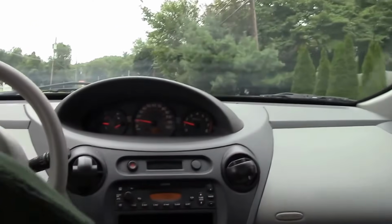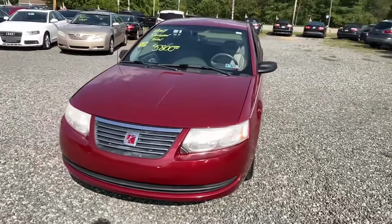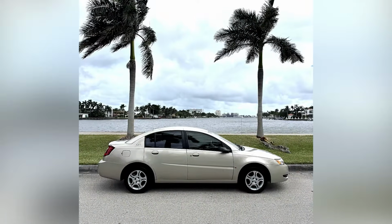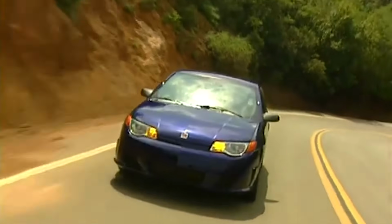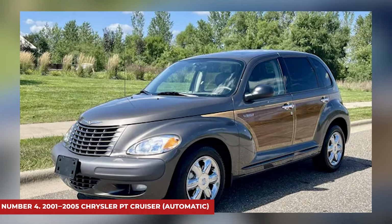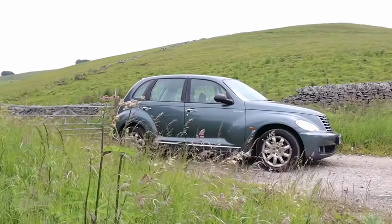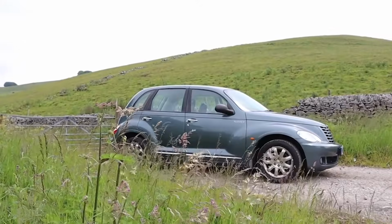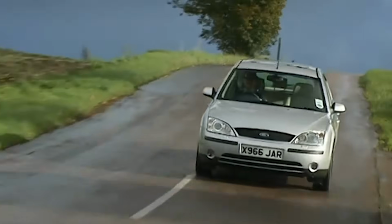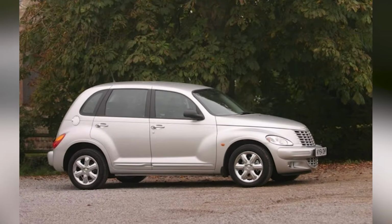The Saturn Ion aimed to be a practical, affordable commuter, but with its fragile engines and catastrophic transmission, it became a textbook case of how poor engineering can ruin a brand's reputation. Number 4. 2001 to 2005 Chrysler PT Cruiser Automatic. The Chrysler PT Cruiser arrived with retro styling inspired by 1930s panel vans, instantly catching attention and winning Motor Trend's Car of the Year in 2001.